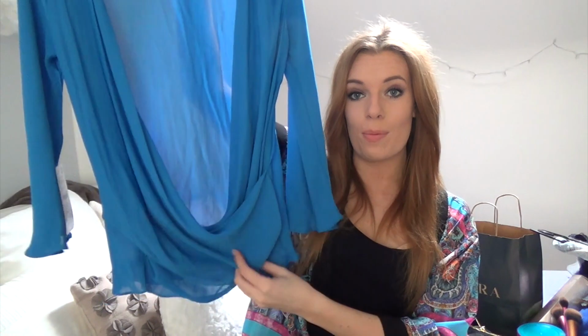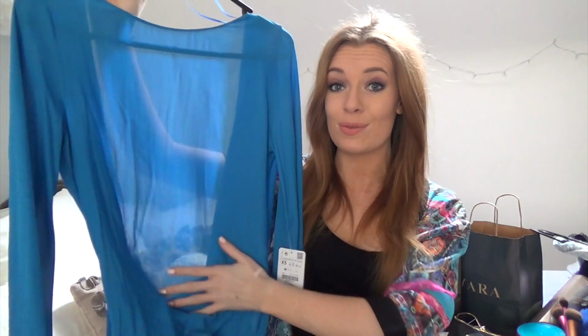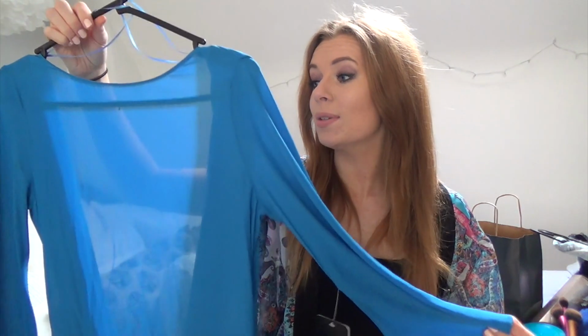But what I love the most is the back of it. So this is the actual back, it's like a cowl in the back, and this is completely backless. I just thought this would look so nice with a pair of black jeans or really dark blue jeans, because obviously you don't need much, it's really dramatic, and I just thought this would be great for a meal out or a night out or something like that.